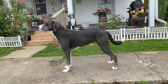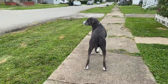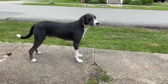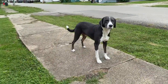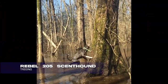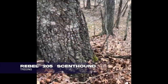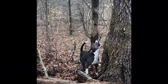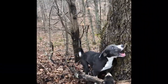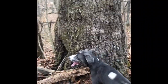Look at that expression. I can't believe you just stood there so still. Right, and obviously the owner's walking around taking a picture. And when we said he's a treeing dog, that's what you were saying, right. Treeing. He goes to the tree, he stays there, he barks until the owner says, oh, I found you. Look at how high that dog goes up that tree. And they stay there until their handler gets to the tree.